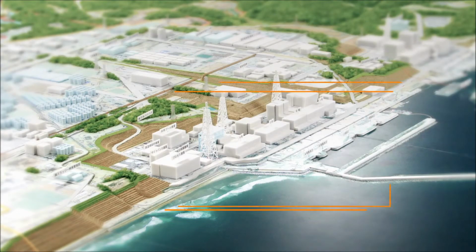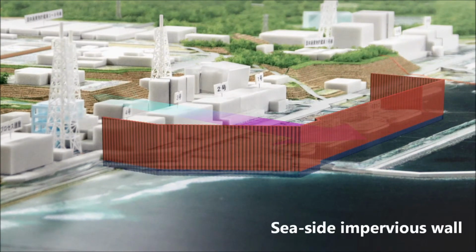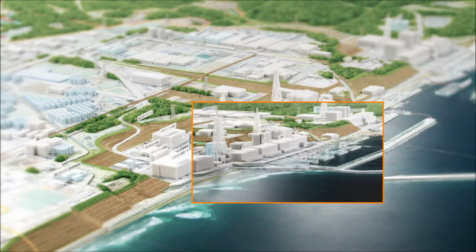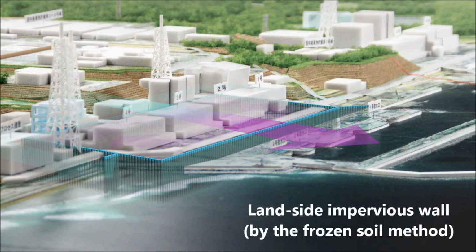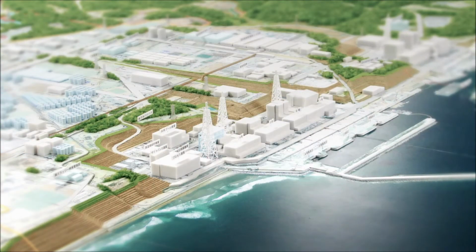Following consultation with the government, several measures against contaminated water are applied or prepared. We are building an impervious wall on the sea side of the buildings to suppress the groundwater outflow to the sea, and we will make a wall of frozen soil around a building to prevent the groundwater inflow to the buildings. Groundwater bypass is one of the countermeasures to keep water away from the sources of contamination.